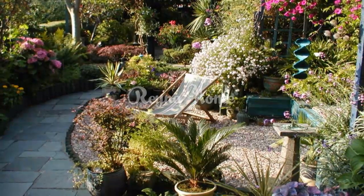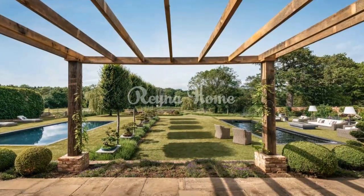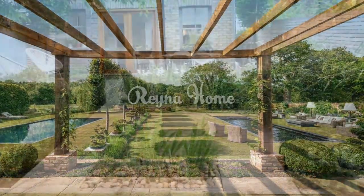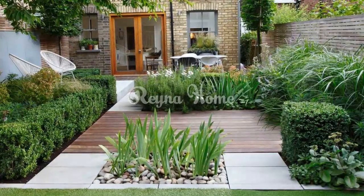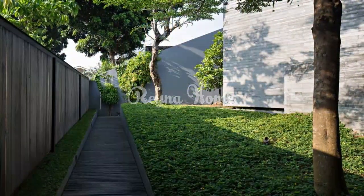Maintenance and seasonal adjustments. Proper maintenance and seasonal adjustments ensure that a long, narrow garden remains both beautiful and functional. This section will provide tips for caring for different elements of the garden. A long, narrow garden is an opportunity to turn a potentially challenging space into a stunning outdoor retreat.